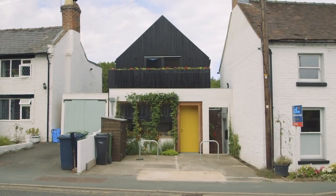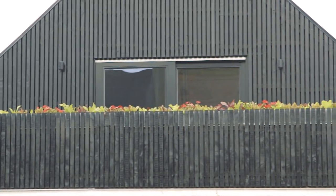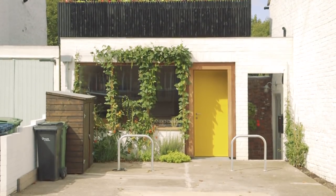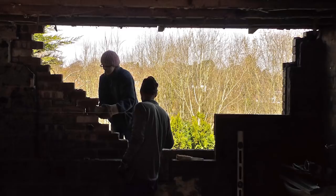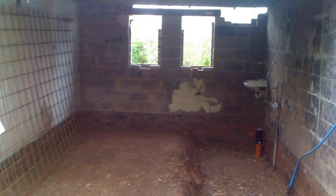So the plot cost us £33,500. We spent £35,000 total for all the build costs. The existing newsagent shop we gutted completely. We were left with the 4 cavity walls in the end. We took off the roof, we dug out the existing floor.